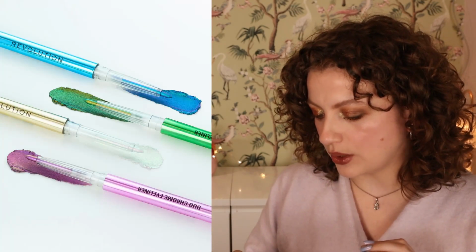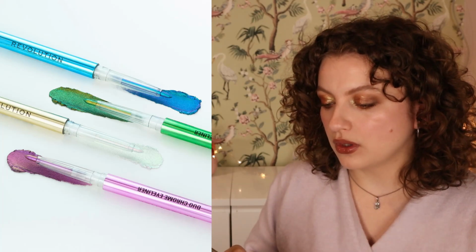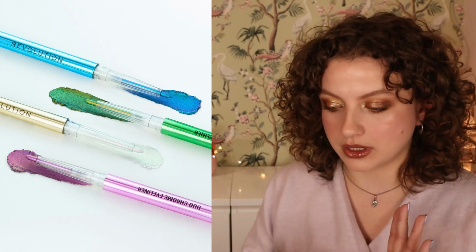Then we have some new metallic duochrome eyeliners by Revolution. We have a purple, a blue, a green, and a gold. And I think these are probably gonna be a little bit more on the subtle side for duochrome, multi-chrome eyeliners. I don't know what the price is. It doesn't say the price here, but I have a feeling that these are gonna be not as shifty. So even though I would love for this to work, I don't think it's really gonna, so I'm gonna skip on these. I don't have faith, but I could be convinced if I see some good reviews.